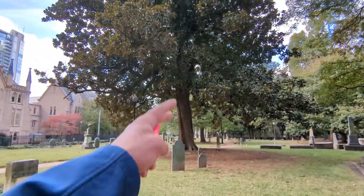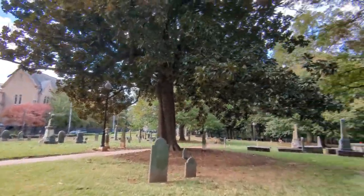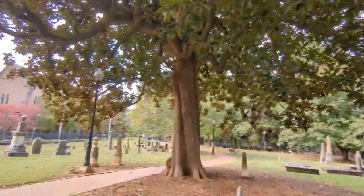There's a really old magnolia. I love magnolia trees. I think they're so beautiful. I wish there was more of them. So many oak trees. There's a really mature magnolia tree.